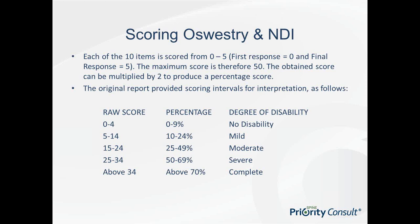If a question is not answered in this questionnaire, it will automatically be calculated just based on the number of questions answered. So this is an automatic calculation as well in the software.